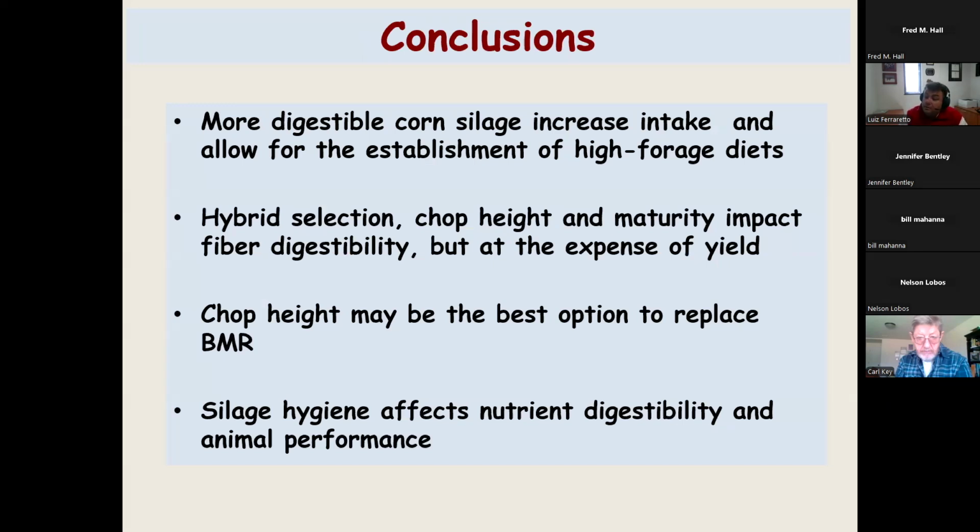So some conclusions for this part of the presentation: when you have more digestible fiber in corn silage, you can increase intake, and this allows for the establishment of higher forage diets, okay? Hybrid selection, chop height, and maturity do impact fiber digestibility to different extents, okay? But all of them are at the expense of yield. So whenever we talk about fiber quality, it's always at the expense of yield, or most of the time at the expense of yield, okay?